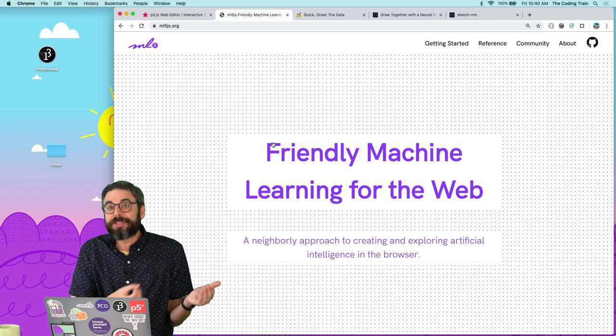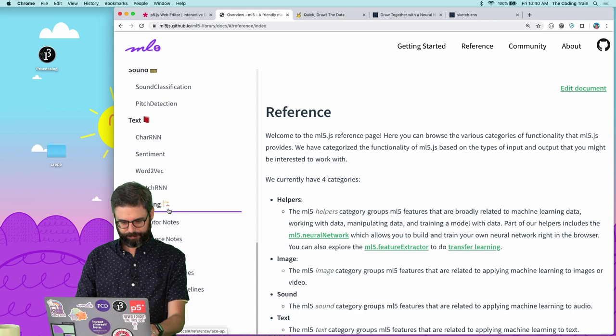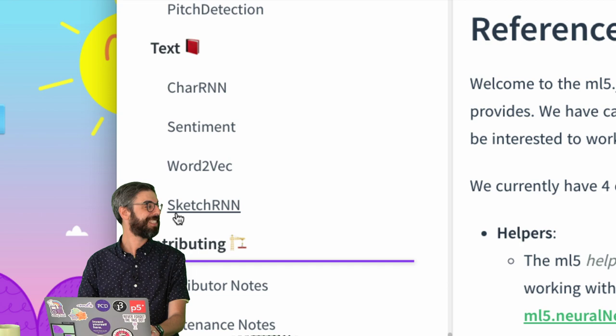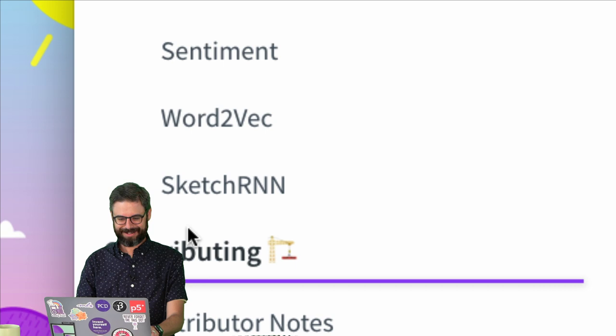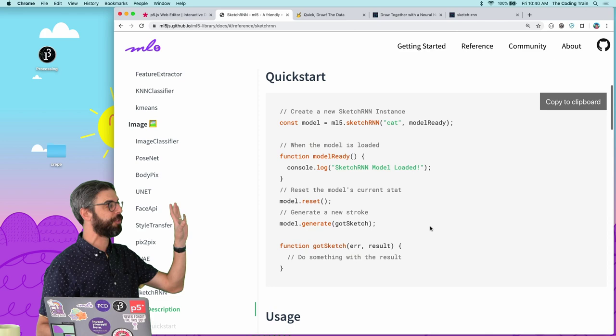So if I go here to reference and I scroll down here on the left, interesting, this is actually a mistake. This shouldn't be here under text. So I'm going to just find the SketchRNN page and read a bit more about SketchRNN and get some starter code.